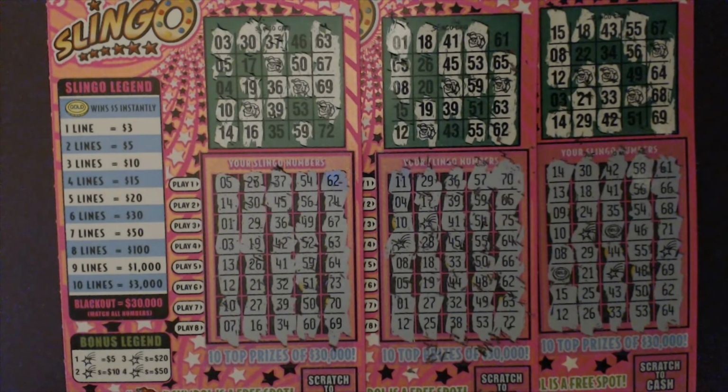Alright, just to recap, the first ticket we had a line for $3, second ticket we matched two stars, which is $10, and on the third ticket we had two gold coins, those are $5 a piece, so that's $10 there, and three stars would be $20, so the third ticket is a $30 winner, bringing our total winnings to $43, and that's a $28 profit session for today.